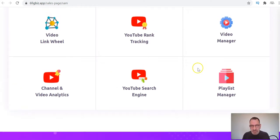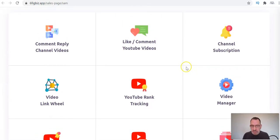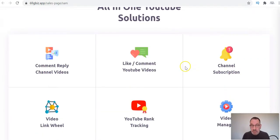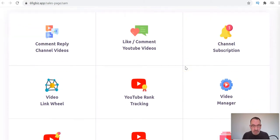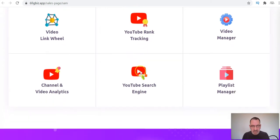A lot of these features you could do yourself inside your YouTube channel. Again, if you're using this for your personal use, there's not much here that I would use for my own personal channel. If I'm going to comment, I'm going to comment myself. If I want to like YouTube videos, I'll like YouTube videos, etc. I can track all this. I can use the YouTube analytics. I don't need to come into this app to do that.